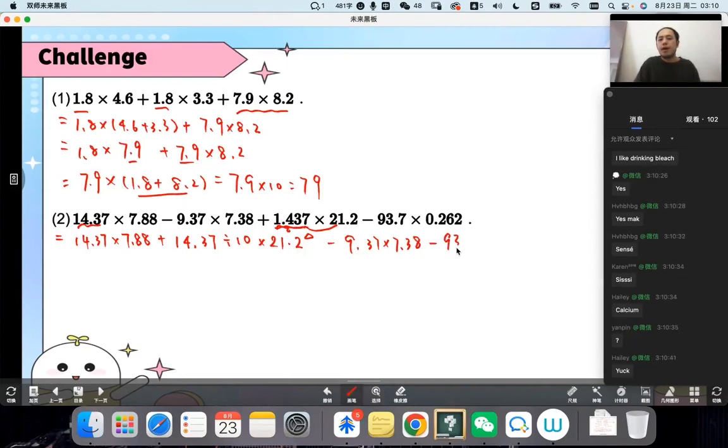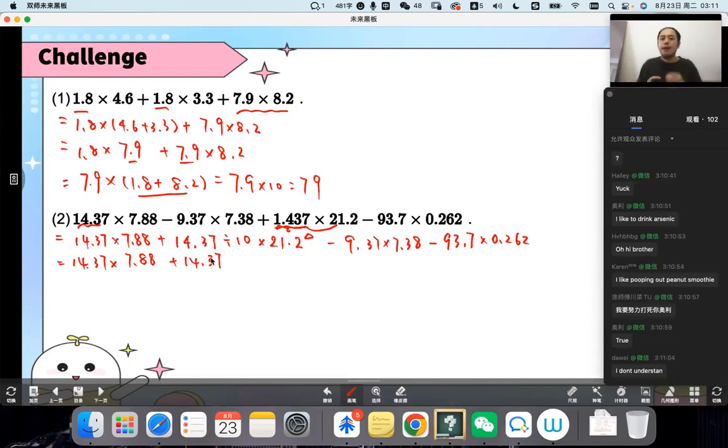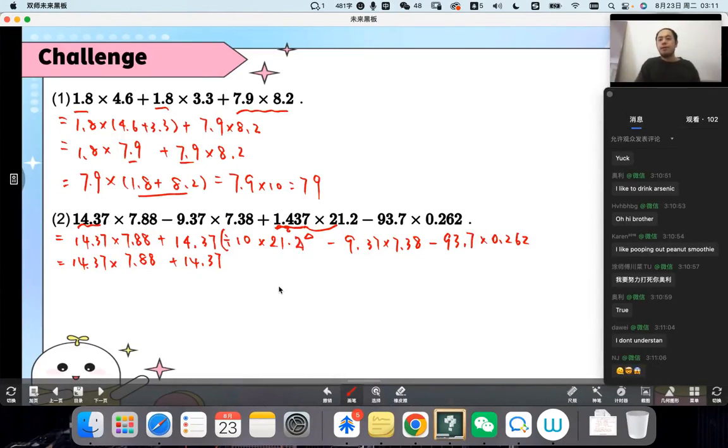We do have many multiplications here, but we can just do it one step at a time. Okay, we just need to keep 14.37 times 7.88, and in this part we need to keep 14.37. It means we should combine those two numbers.